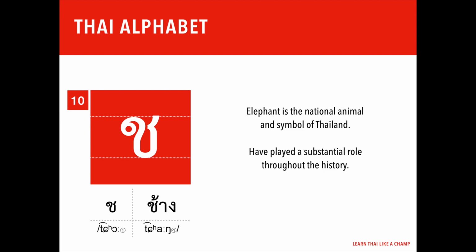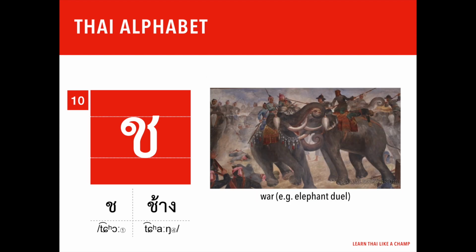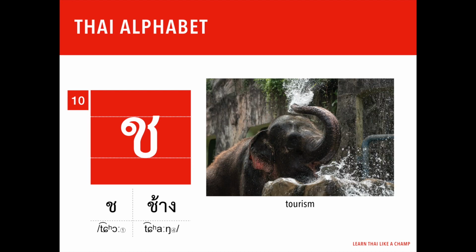Did you know that the elephant is the national animal and symbol of Thailand? For over 1,000 years, elephants have played a substantial role throughout Thai history. They've been involved in manual labor such as logging, participated in countless wars, especially elephant duels, and become associated with royal iconography such as the royal regalia of the monarchs of Thailand, as well as tourism, which is by far the most well-known aspect of Thai elephants.